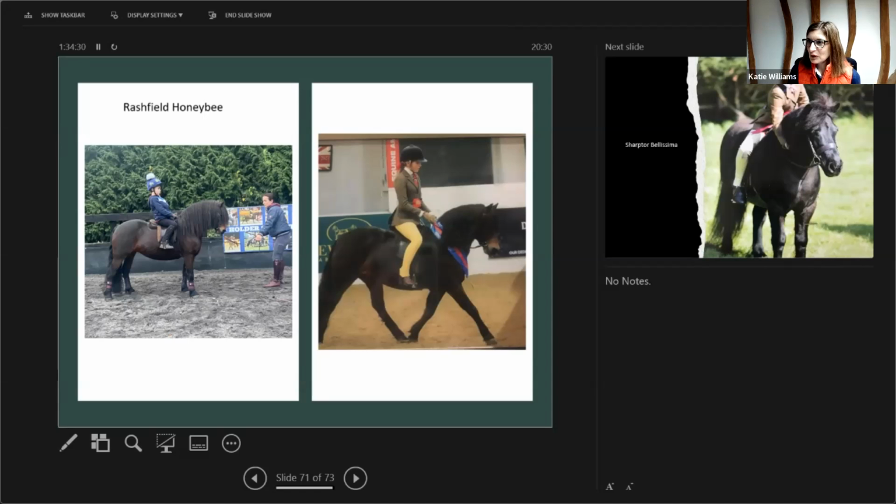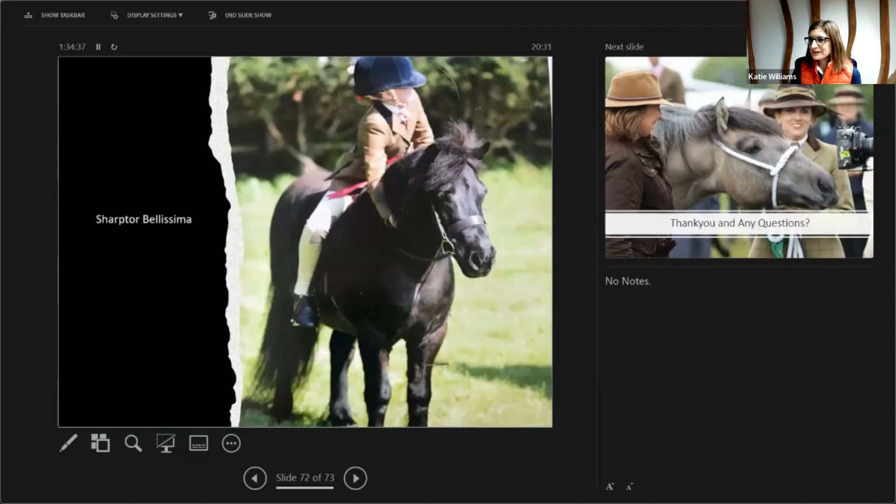I think we'll move on because I'm conscious of time, and you and Sylvia are giving up so much of your evening, but we have the last slide, and last but not least, I think, in the native pony breeds. But tell us about Bellissima, please.